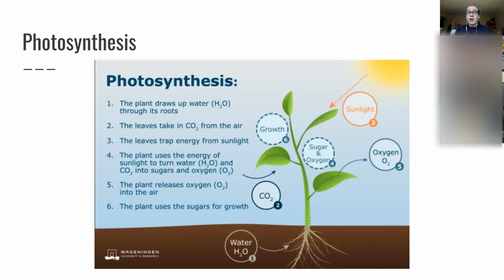And then also a lot of the oxygen that we're breathing in now comes from all the trees and plants and things around us, especially including algae. So algae is actually a type of plant that photosynthesizes, and algae is a really important source of oxygen.